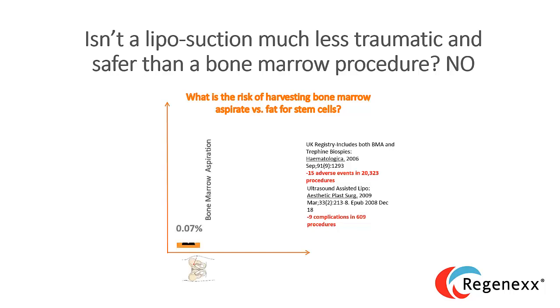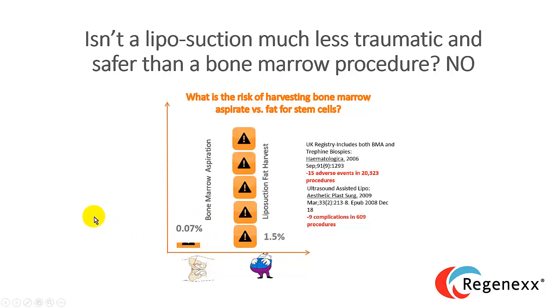For a bone marrow aspiration procedure from this huge UK registry of 20,000 procedures, extremely low complication rates. But for a liposuction fat harvest, the lowest complication rate I could find with the most minimal liposuction, which is not what's being done for about half or more of the patients getting fat stem cells. They're getting a more aggressive liposuction, but that's 1.5% compared to 0.07% complications. So as you can see here, a bone marrow procedure is far safer than a liposuction procedure.